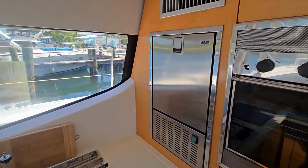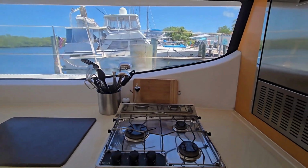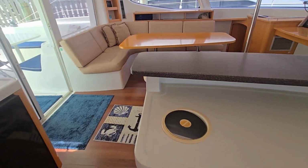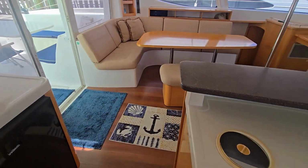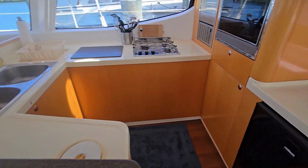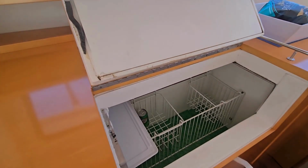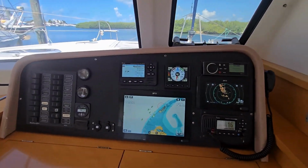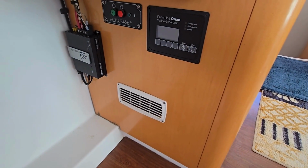Gas oven here. Ice maker, Isotherm, right there. It's the 3-burner stove. Plenty of room. I love this U-shaped galley. It gives you good protection underway in case you're in some heavy weather. And it's kind of guarded on 3 sides. Refrigerator, freezer here with another one forward, which is a drop-in. So these electronics again, all new. Down below, generator and water maker control.